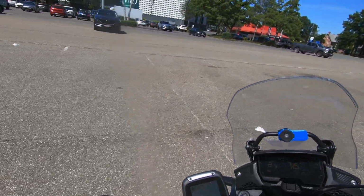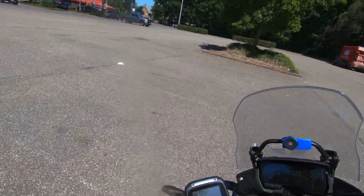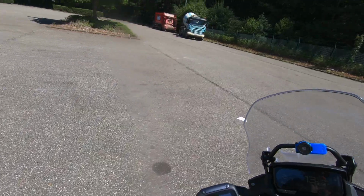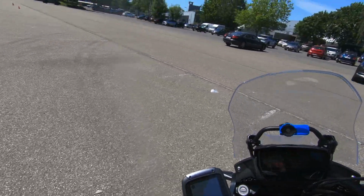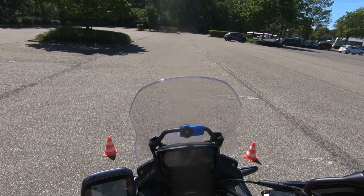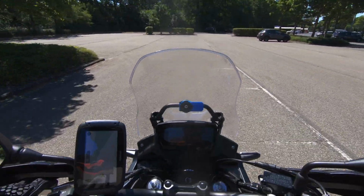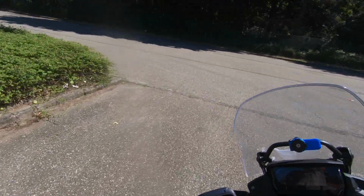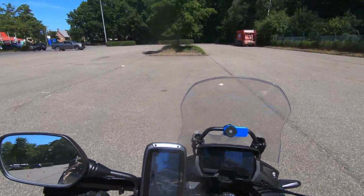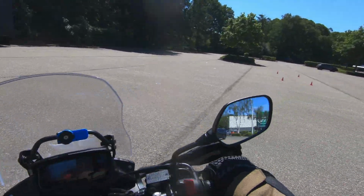And here the turn. And then accelerate. That was about 30 kilometers an hour. And then let's do a circle in the opposite direction. Oh no, that's the same direction. Let's turn here.